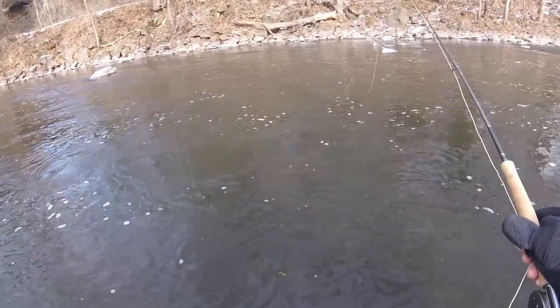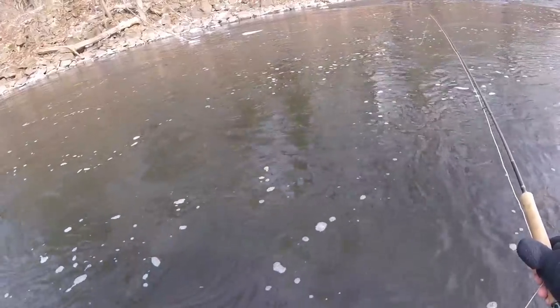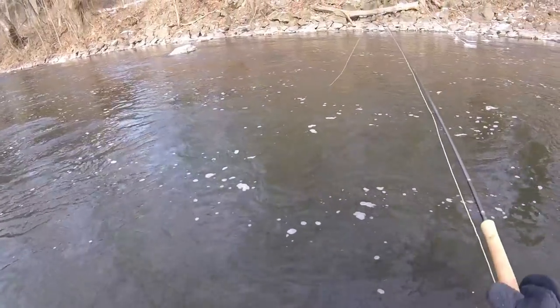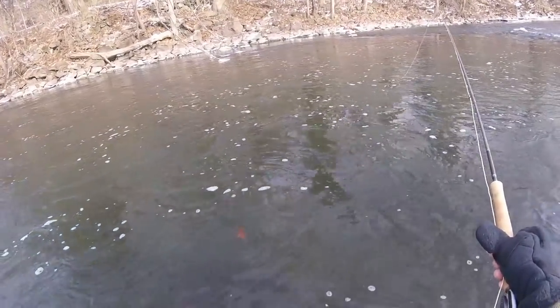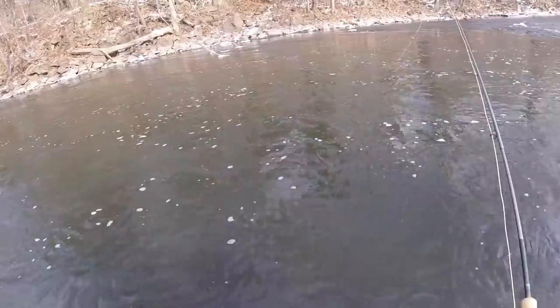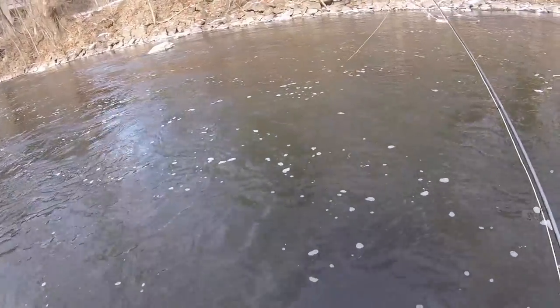I'm over there. It's a nice steady current right here in the middle. Then over near that rock, coming off that rock, it's a faster current. So I'm gonna put it right on the edge of that faster current. Bring it in a little. Whoop. Felt a tap there. You know what that was.